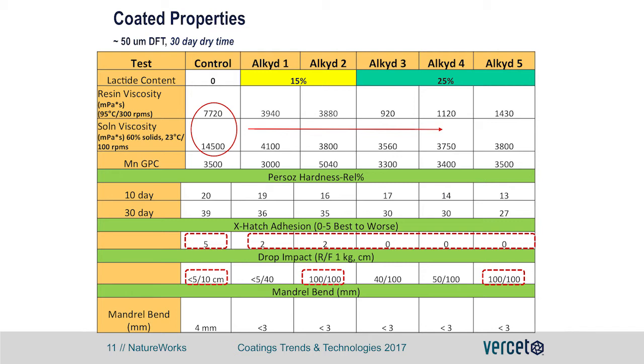The other thing I want to point out, Persoz hardness, this is again looking at the rate of cure. We looked at hardness build at a 10-day and 30-day cure, the control versus the 15% versus the 25% incorporation. Hardness build with 15% lactide relative to the control was very similar at 10-day and 30-day, indicating a similar rate of cure and a similar hardness build or cross-link density. You can see here at the 25% lactide loading that there is a slight reduction in the hardness of the Alkyd made with lactide at full cure.